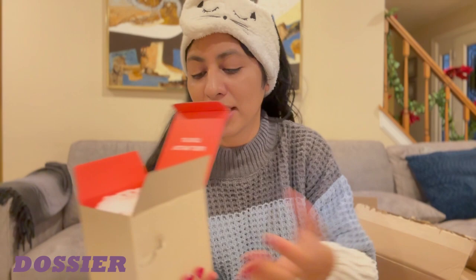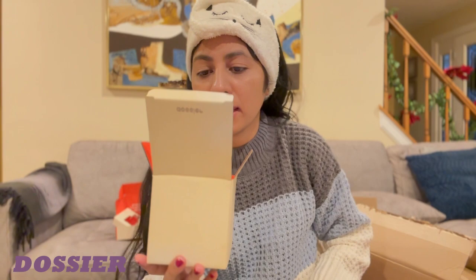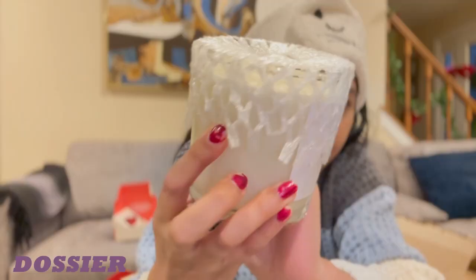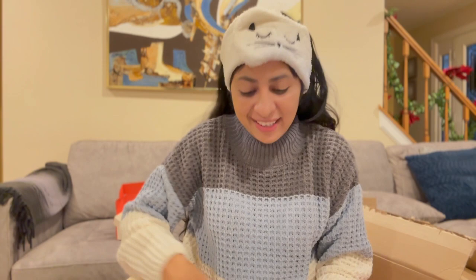So this is what it looks like, guys. The box is nice and simple. It's called Love at First Match. So cute. I love the color. So this is what it looks like when you open it. There we go. It comes with this cover. Oh my God. Let's go and light it up and see what it's gonna smell like in the entire room.